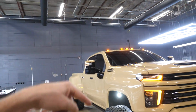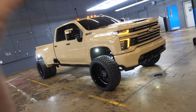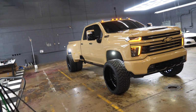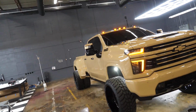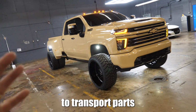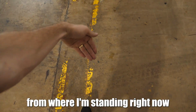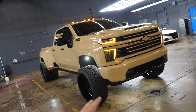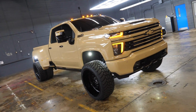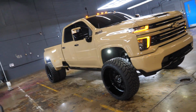So the guys over here got this wrap done, which is likely about a 100-hour job, in just 3 days. There were 3 people on it. One guy was helping temporarily, and then we had Ryan. He was really the one driving forward the entire initiative. That whole truck was stripped down by Sean and Corey at Peach Bottom because I don't like to transport parts. Being that locality-wise, they're 20 minutes down south from where I'm standing right now, we let them tear down the truck themselves. That way we didn't run the risk of ruining anything in transportation. You get a lot of big parts that we want to make sure we keep better than perfect, so we got to take all that stuff down.